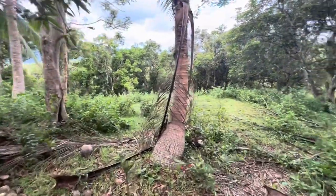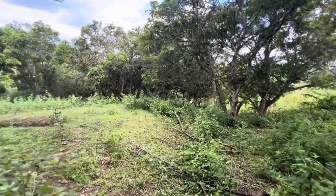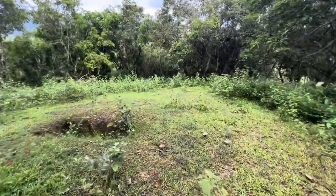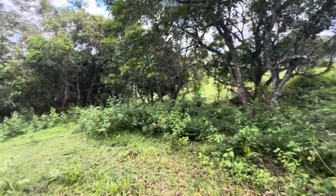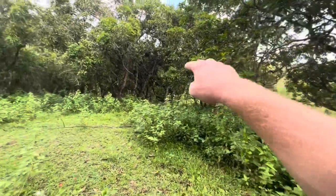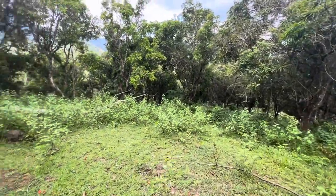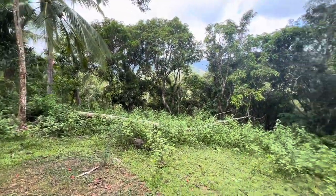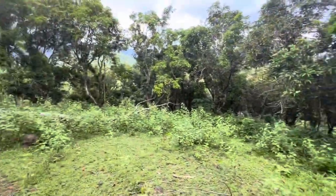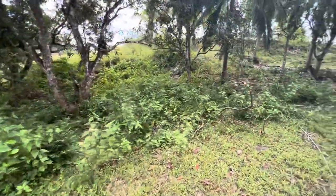Let me go over here and give you a view. All these mango trees. I counted one time. It's over 60. I mean, you got 1, 2, 3, 4, 5, 6, 7, 8, 9, 10, 11, 12. There's just tons of them. All down the mountain here. These are all mangoes. That's ours.